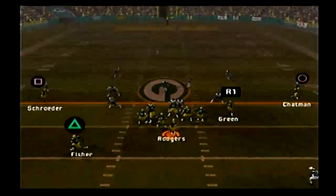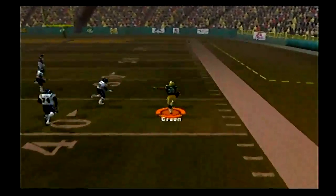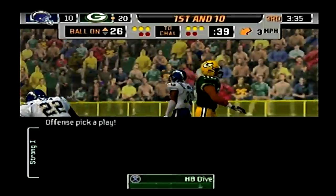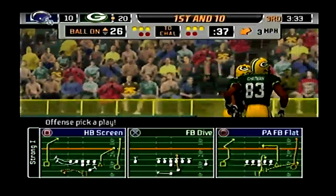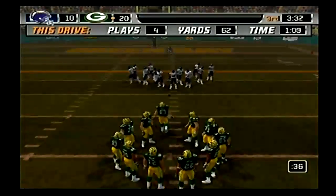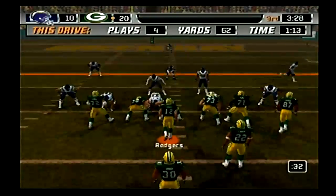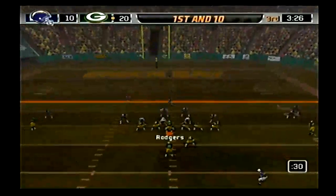Green lines up on the right side. Gets rid of it. And he hits his target. The 40. Freeman makes the stop. Great pass, great catch, and a lot of yardage. Got that play, John. Now that is how you attack the defense through the air. The defense is going to have to make some adjustments in their pass coverage out there so they can stop that kind of thing from happening.